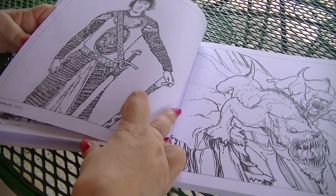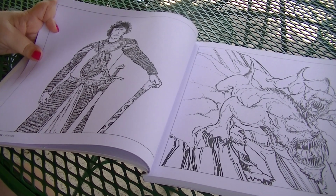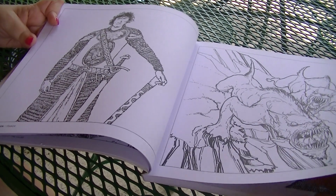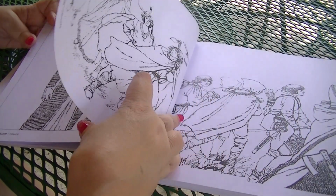But because of the fact that it's double-sided, I would not use, what am I trying to say? Alcohol markers, obviously. I would definitely use pencils, me personally. You could probably use water-based, like Crayola Super Tips or something like that, though.